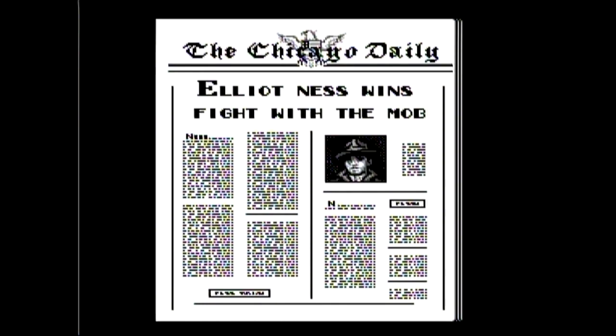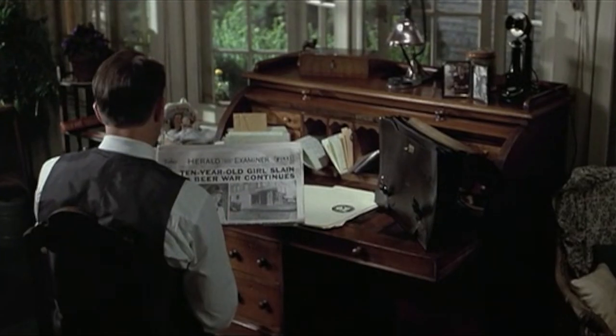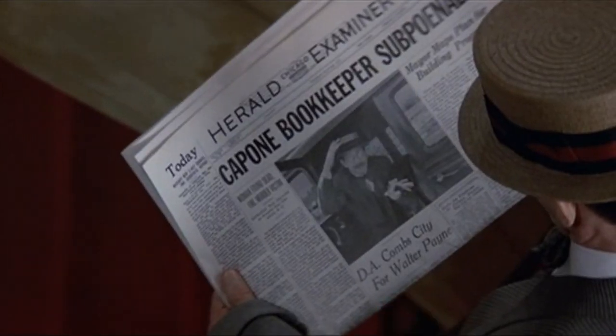Whether you win or lose, the outcome is shown on the Chicago Daily newspaper, which I think is a very nice touch to the movie throwback, where they'd use newspaper headlines as a plot-pushing device for the audience. It was definitely an excess, but the movie loved using this trope.